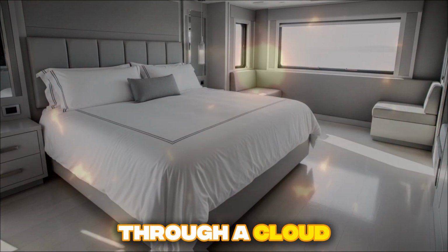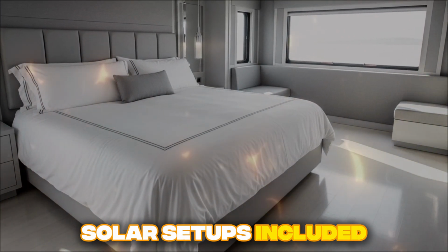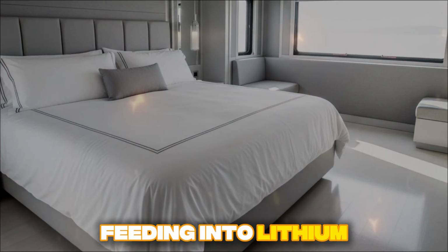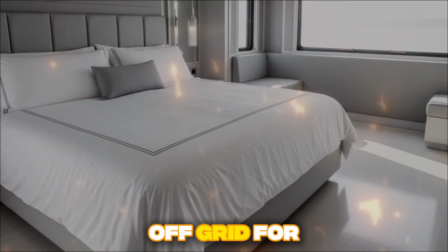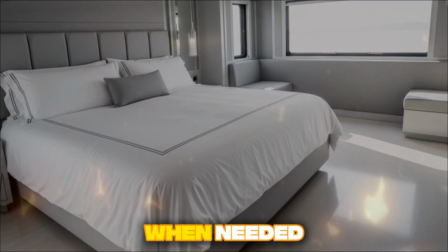It's connected through a cloud app so you can check your rig systems remotely. Solar setups included too, 1,600 watts of roof panels feeding into lithium-ion batteries. You can stay off-grid for days easy, especially with that diesel generator kicking in automatically when needed.